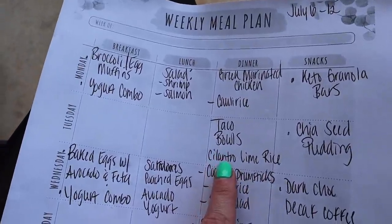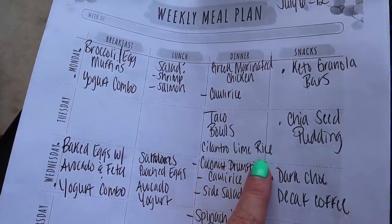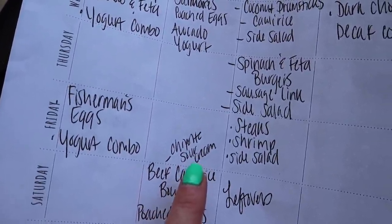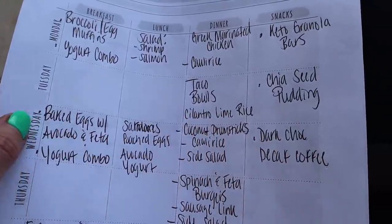The taco bowls, we always do something taco themed for Taco Tuesday. And cilantro lime rice is gonna be kind of a new recipe. I've played with it a little bit before. And I'm also gonna be making some chipotle sour cream. I'm super excited about to top my taco bowls with, and anything else I want to top with throughout the week.